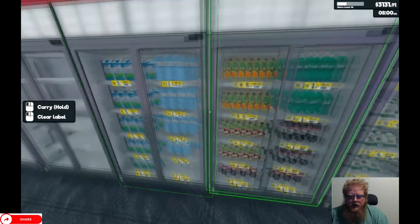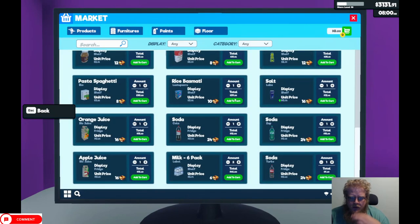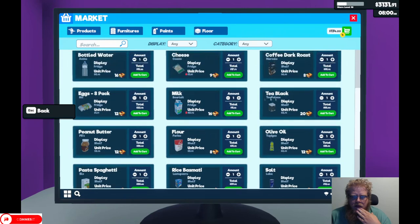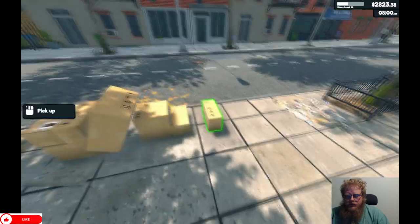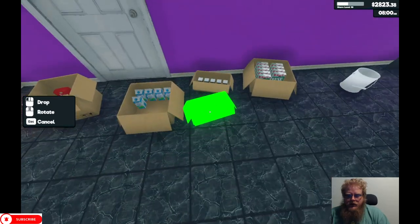What do we need? Cheese. Water. That cheese water. Good on sugar. Definitely need oil. Pasta. I should be good on cheese.